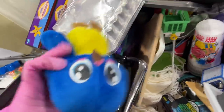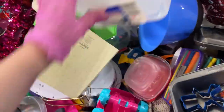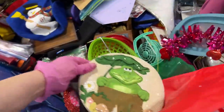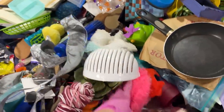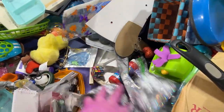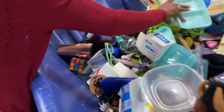Okay. Can't really get into it. There's so much stuff. Rainbow Brite's friend. Snatch that up. A mini Rubik's Cube that we don't have. Oh my gosh, there's another Rubik's Cube.